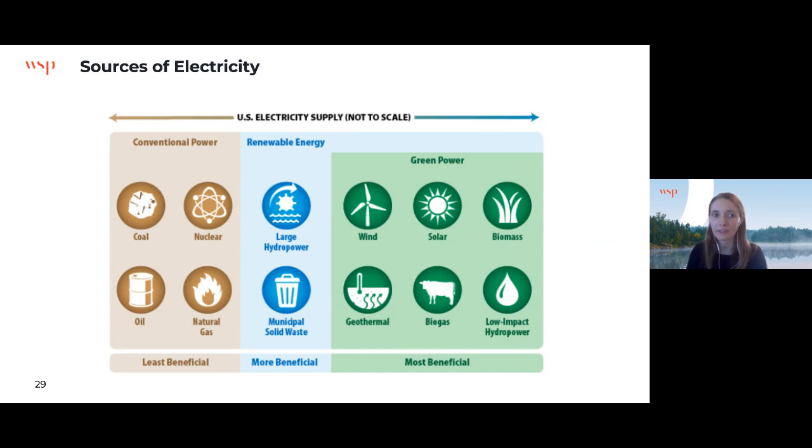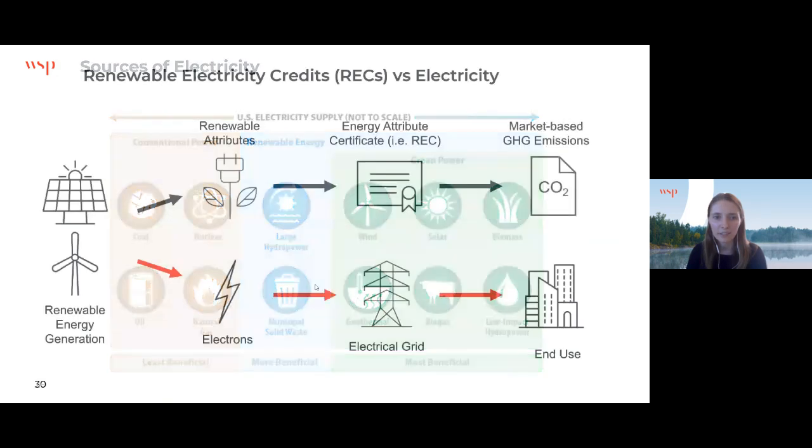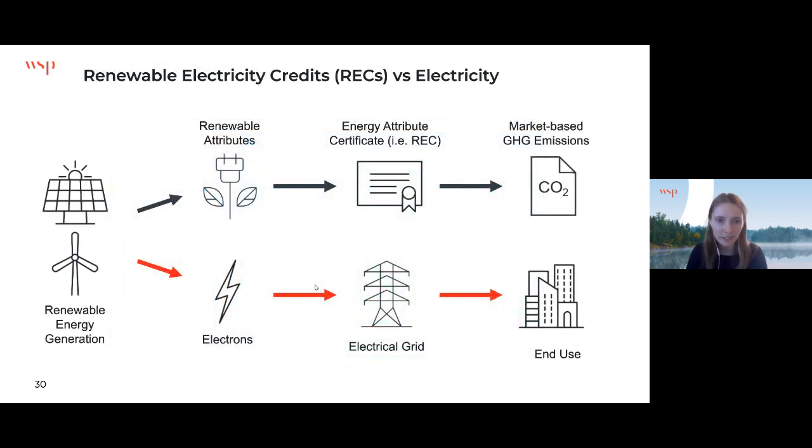There are several different sources of electricity. Conventionally, electricity has come from oil, coal, natural gas, and nuclear sources, which are the least beneficial from an environmental and a climate perspective. Then there's what we call renewable energy, which includes large hydropower and municipal solid waste, which is more beneficial than conventional. And then finally, the most beneficial sources of electricity are what we call green power, coming from sources like wind, solar, biomass, geothermal, biogas, and low impact hydropower. In the coming slides, we're going to talk about ways to procure renewable energy and green power to move away from those conventional types to ones that are more beneficial.